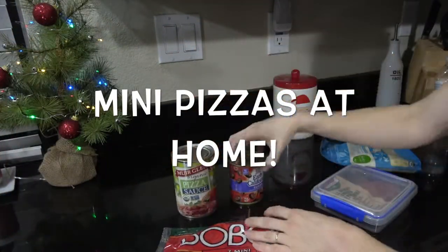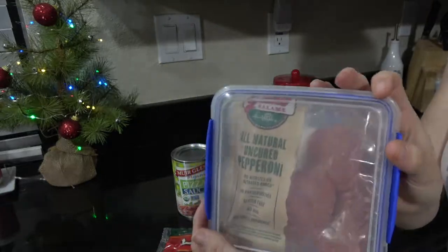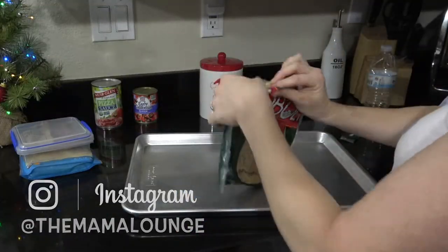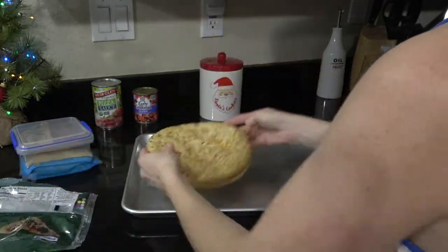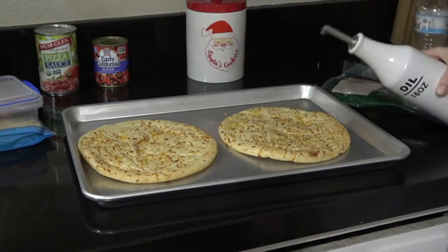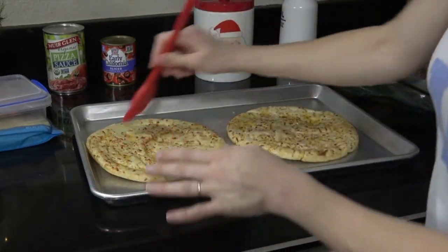My evening routine starts out with dinner. So I'm making some mini pizzas today, really quick and easy for the kiddos and my husband and I as well. Or just making a snack. I made him a turkey burger. So I'm just going to prepare these and get the kids fed.